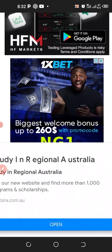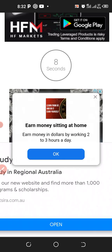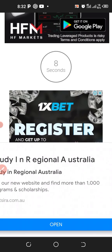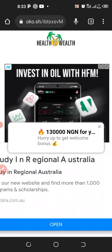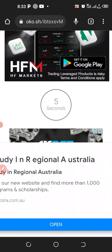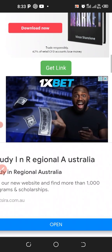So guys, we have to wait for another countdown on this website. What is wrong with this? Let me refresh it again. Countdown, and okay, it's now working. So what we're gonna do is go straight down and click on the get link button.